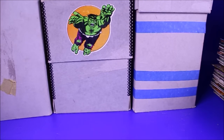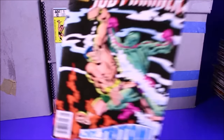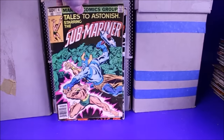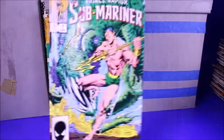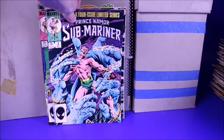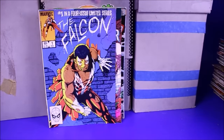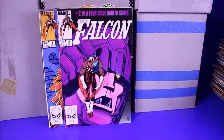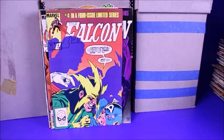All right, we got Tales of Astonish, Submariner number one, number two, number four, number five. Five is really beat up. Submariner Limited Series number one, number two, number three, and number four. That's a full set. That's cool. And a Falcon miniseries number one, number two, number three, and number four. Another full set. Crystar Crystal Warrior number two.